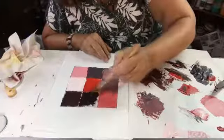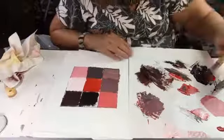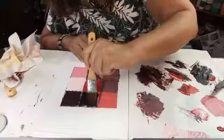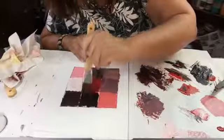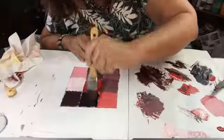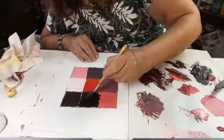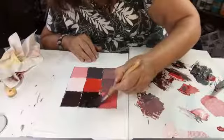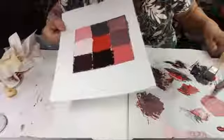So here we are with almost a black. Black takes a lot of paint. I mean, a lot of another hue to make an impact on it. And I wanted you to see what this black would look like if it just had some red in it, but was still black. So there we go. And I'm going to hold it up for you.